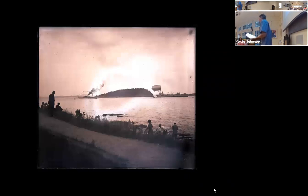And then this is near MDI. But a Zeppelin, and a warship, and a giant steam yacht, and all these people watching it like it's TV because they didn't have TV yet. And they went out and looked at things back then. They weren't home on Zoom watching slideshow presentations.